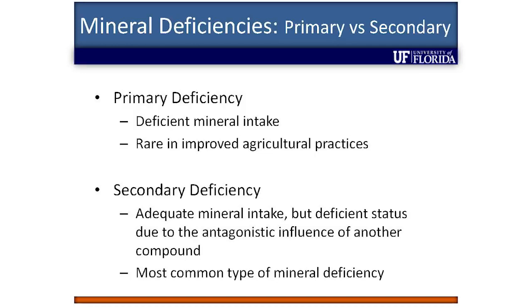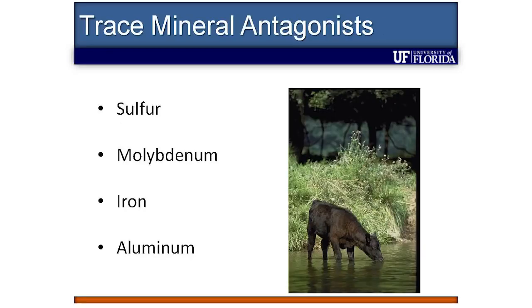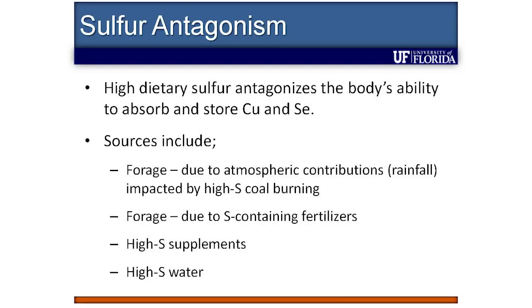And there's a lot of antagonists that we need to concern ourselves with, and these are some that you probably are familiar with: sulfur, molybdenum, iron, aluminum. I'm not going to go into these individually, but I just want to point out that sulfur is by far the elephant in the room. It's the biggest one that's a problem.